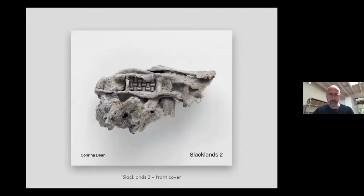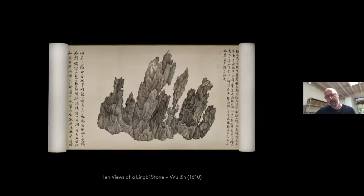So again, here's the front cover of Slacklands 2. And as Corinna said, it's probably the last decision we made about the book, to sort of cap it off and to give it a first statement. Obviously the cover is important. But yeah, so these are just some direct influences, and some of these are to do with materiality. I think we had a lot of conversations about materiality and also about the rendering of materiality in a book so it could find its parallel.